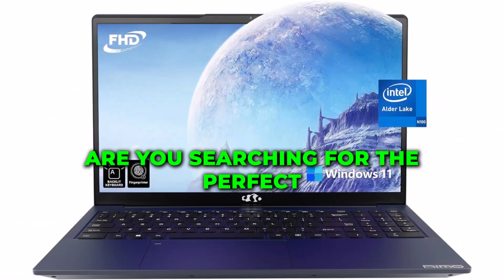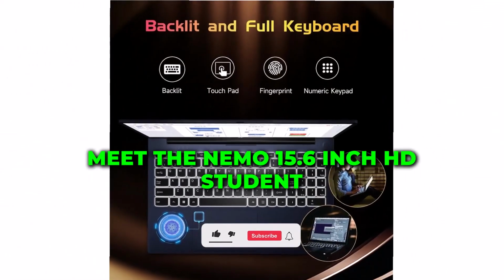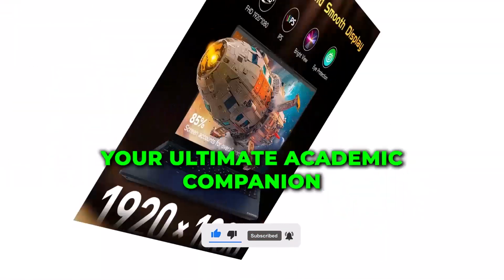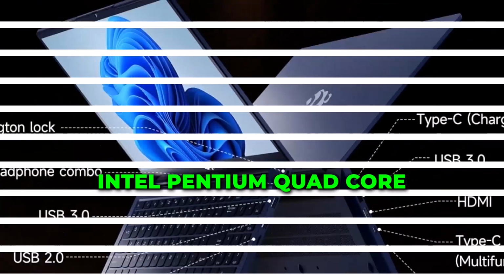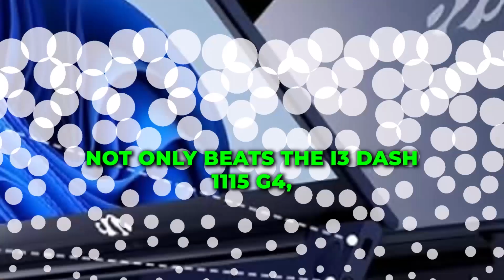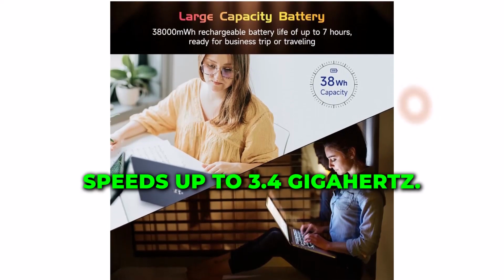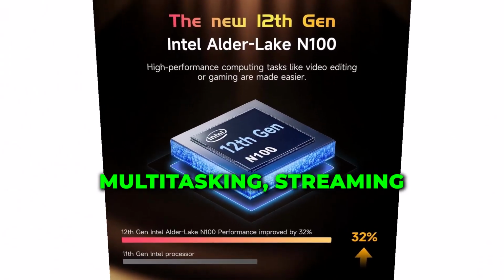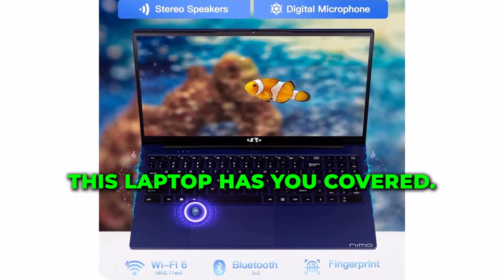Are you searching for the perfect laptop to power your studies and beyond? Meet the Nimo 15.6 FHD Student Laptop, your ultimate academic companion. With its Intel Pentium Quad-Core N100 processor, this laptop not only beats the i3-1115 G4, but also delivers speeds up to 3.4 GHz. Whether you're multitasking, streaming, or working on intensive projects, this laptop has you covered.